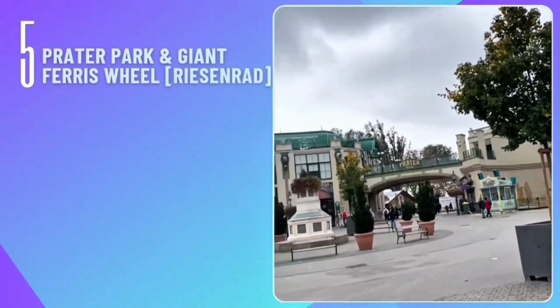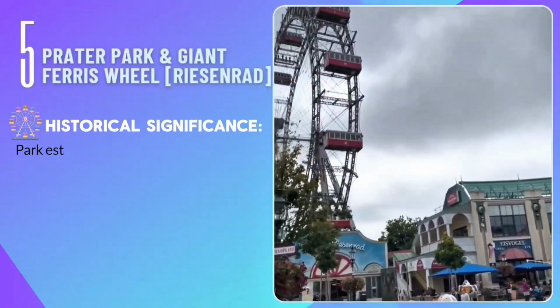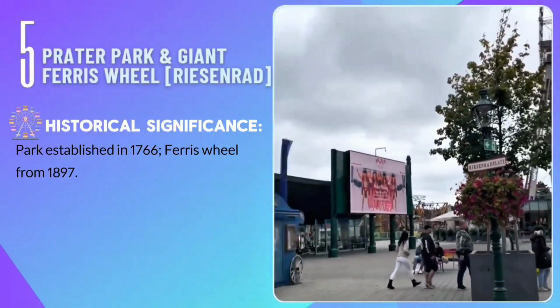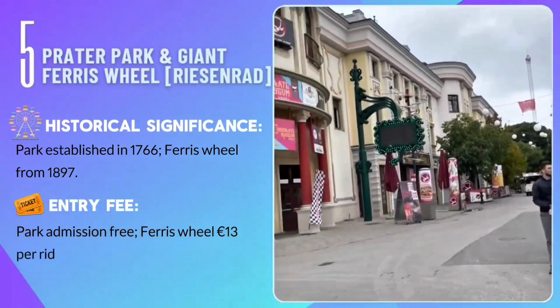Number 5. Prater Park and Giant Ferris Wheel. Historical significance. Park established in 1766. Ferris wheel from 1897. Entry fee, park admission free. Ferris wheel, €13 per ride.